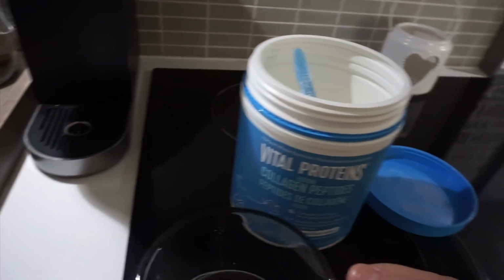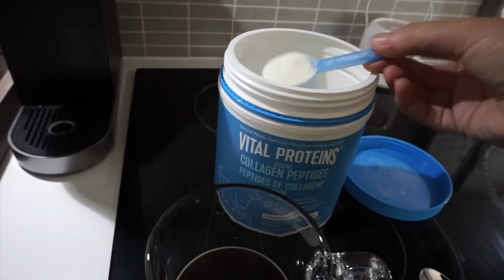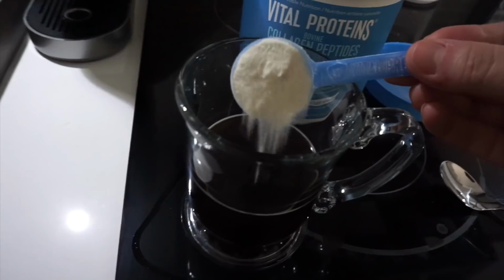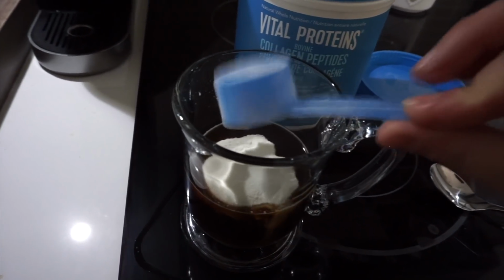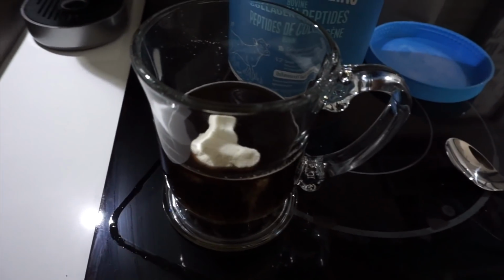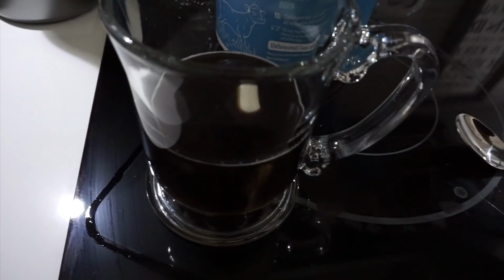So all I'm going to do is take one full scoop. It's like this. It's 0 points, and I'm just gonna pop that into my coffee. It's unflavored, so you're not gonna have any taste in the coffee at all, and I definitely haven't noticed any taste to it, which is great.